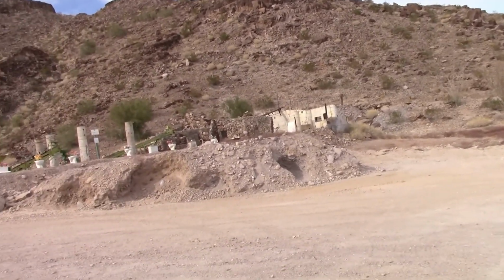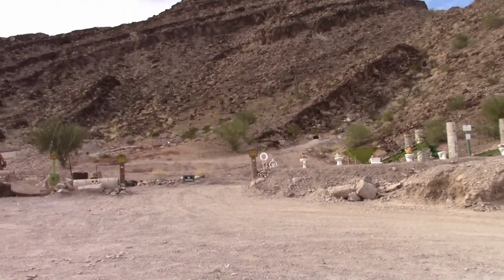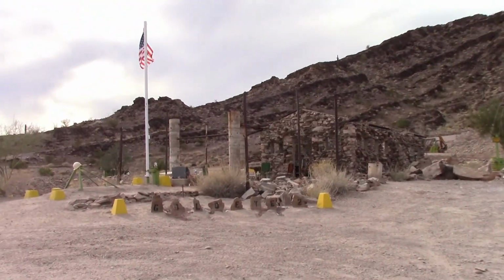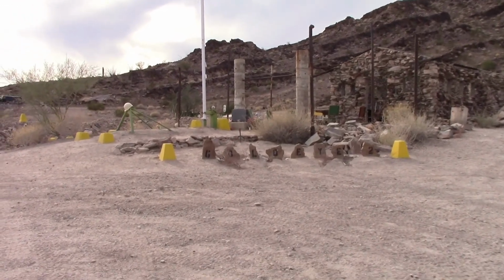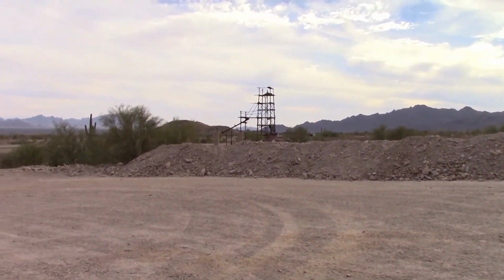You got some old stoneworks up here with a toilet lane. You get another old cabin up here. Gold Eye 2. And then you got some old mine workings here.